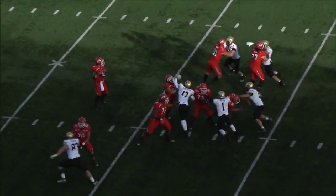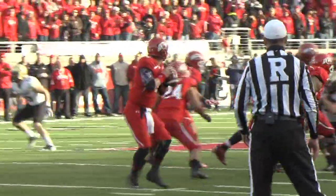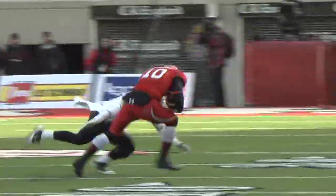Empty backfield, shotgun snap to Hayes. He's got all kinds of time. A Buff drops a lot into the open. He's a man over the middle as a catch is made, running across the 40, the 35-yard line. It was a late pass to Devontae Christopher. And the Buffs had coverage spread all over, and Christopher kind of broke off his route into the middle of the field, and Hayes found him there.